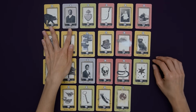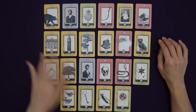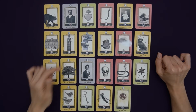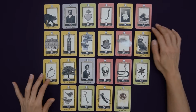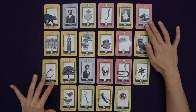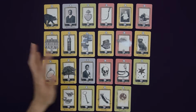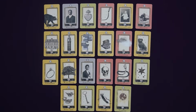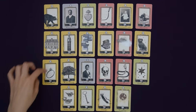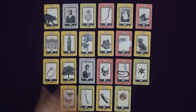Now, the house and tower is interesting because it can suggest a place from the past or from a distance, because the tower brings up distance, and we saw the ring and mountain at the corner. So we could also be looking at the idea of a place. On top of that, we have the road, which is a card of travel. And so there can be an element of connecting with this person who is maybe in another location or at least away from you.